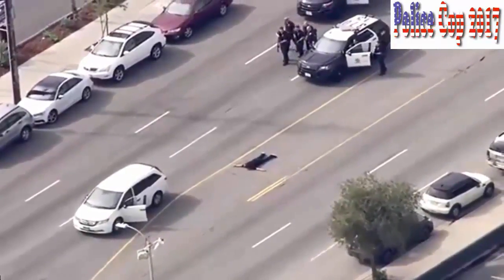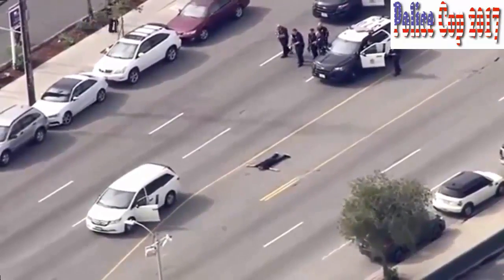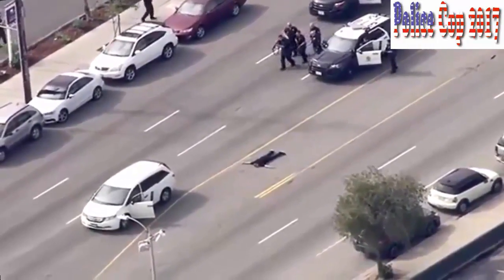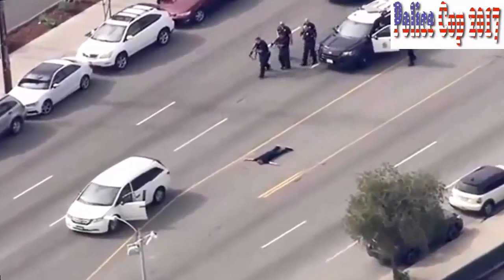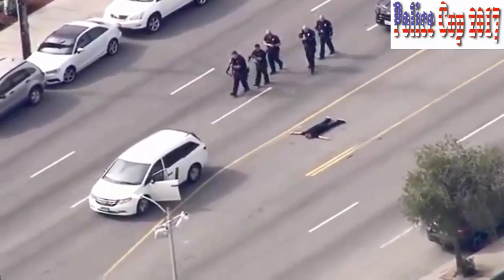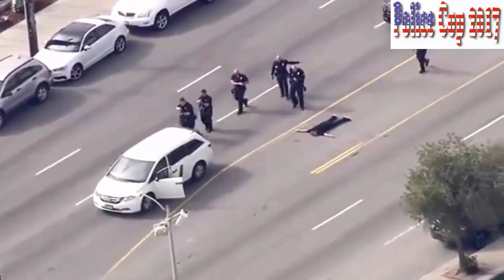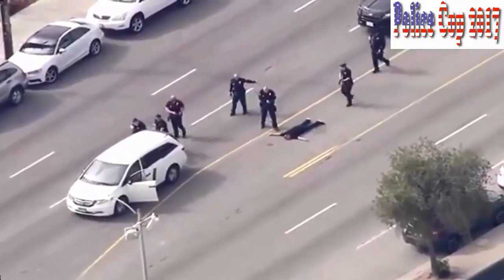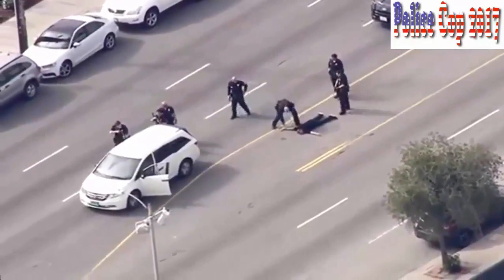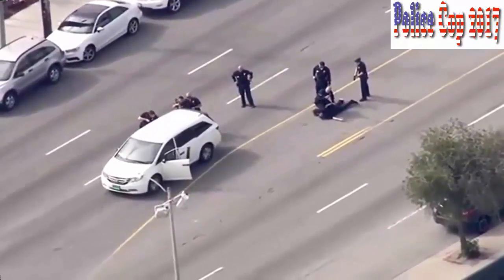But the driver, again, proned out on Sherman Way, just a little bit west of Coldwater Canyon here, where he had a spike strip waiting for him. But there's a team of officers, at least 5 officers right there, and they're going to make their approach to him, guns drawn, just in case. You know, remember, this guy was reported to have a weapon, a handgun at that point, but it looks like they will be able to successfully take this guy into custody and in a peaceful manner here.